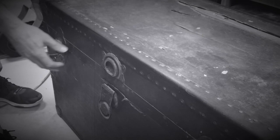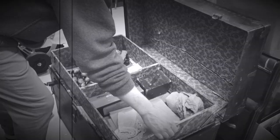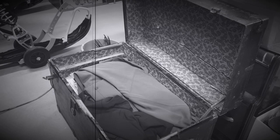We thought it would be fun to film going through this trunk. This is one of the trunks that we found in the estate home. This one was found in the attic, right? Yep, this one was in the attic, the second room upstairs.